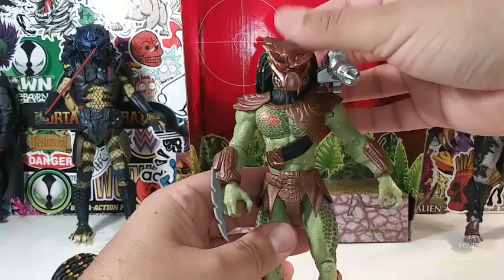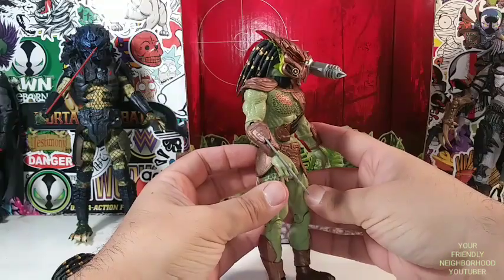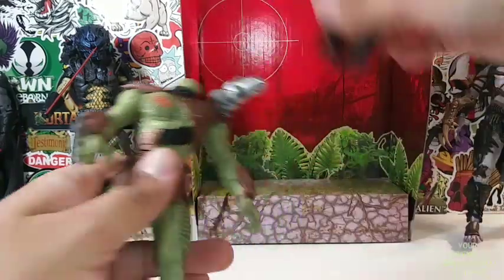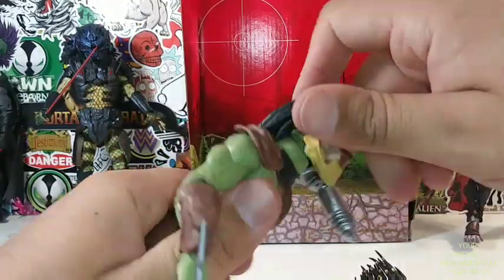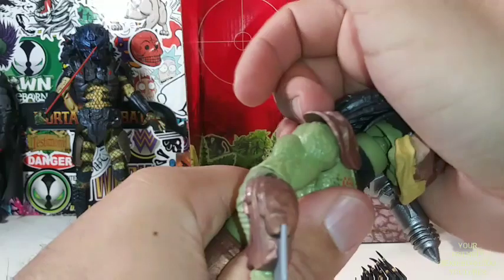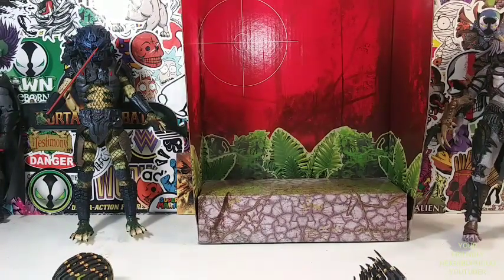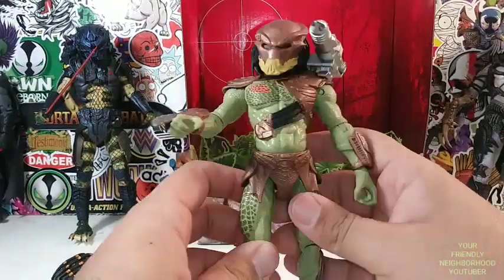I mean, this head actually goes on better with this Predator right here. And the color matches up great, guys. It matches up really, really great. All right, so let's pop on this Predator head. This one right here. I didn't mean for this review to be such a long review, but I wanted to show you guys that there are possibilities. He does look good with this head sculpt, so it's really up to you guys.